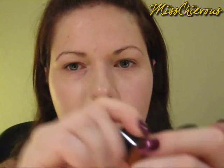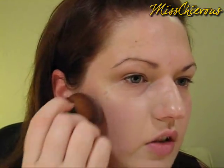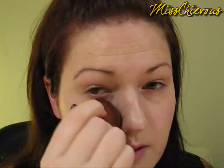distribution, okay, just tap off any excess, and then you just start buffing it on your face. So I'll just start on one side. Usually I like to start on the cheeks, because that's the part of my face that needs a bit more coverage.